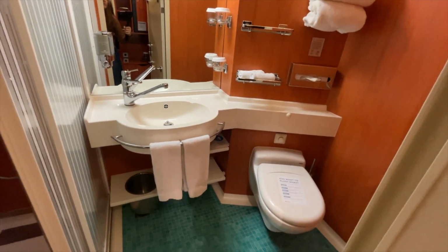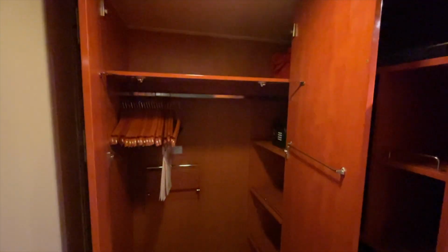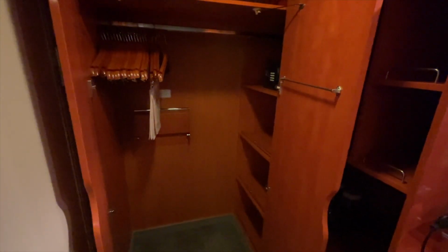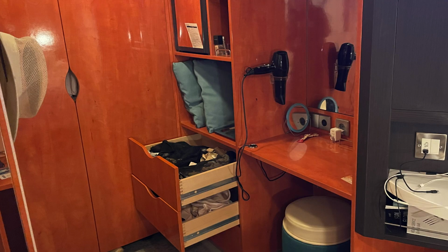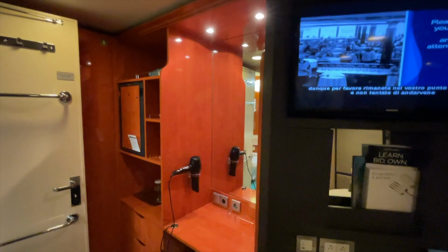The only complaint I have is that area over there, the closet. You can't open it if you are standing or using the doors in front of the closet. And if you open the bathroom door, you can't open the closets. So it's really kind of difficult for two people to be using that area at one time. But it is a very nice cabin. I'm really glad we picked it.